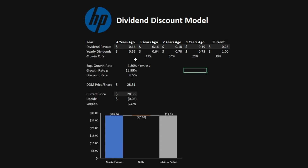The next model that we'll be using is the dividend discount model. I've imported the dividend payouts from 4 years ago all the way to the current year. During this time, the average growth rate in dividends was just under 16%. Since we're once again doing the lifetime expected growth rate in dividends, I'm going with 30% of the average growth rate, which is 4.8%. In this valuation model, we'll also once again be using a discount rate of 8.5%. Doing this, we get a dividend discount model price per share of $28.31.